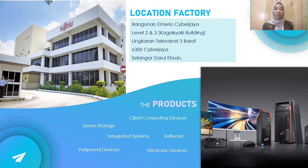Next, Fujitsu Malaysia is located at Cyberjaya, Selangor, with a factory built on approximately 130,000 square feet. The products of Fujitsu Malaysia are server storage, integrated system, client computing device, software, peripheral devices, and electronic devices.